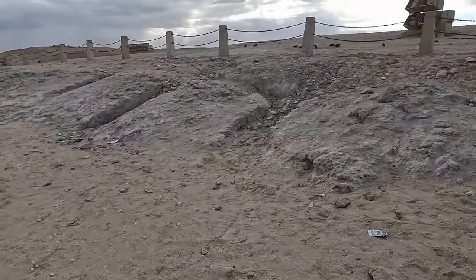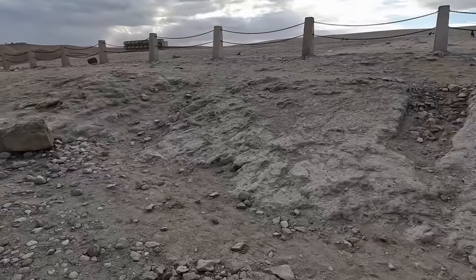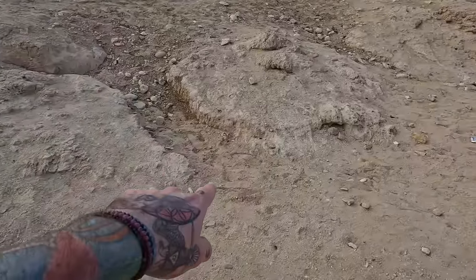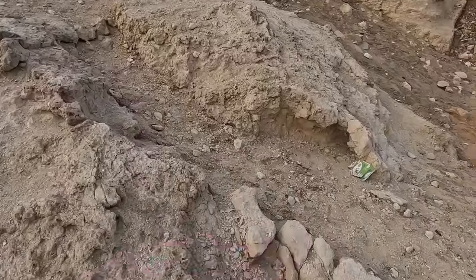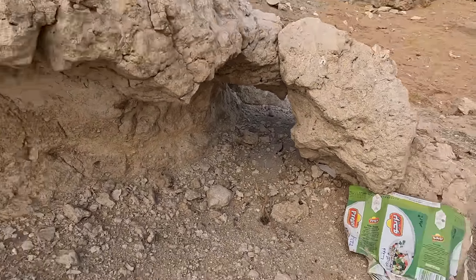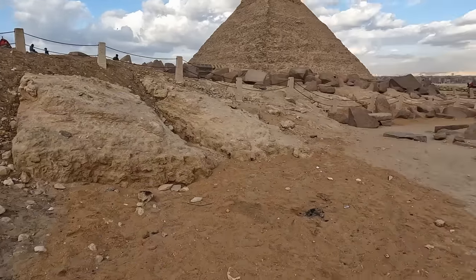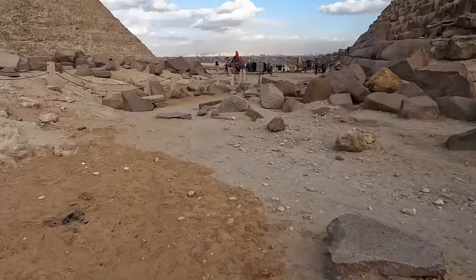Hold on. Here, coming down in through here. Look at this hole, an eroded hole. There's one here, here, here, and here, all flowing down and converging into this area here.